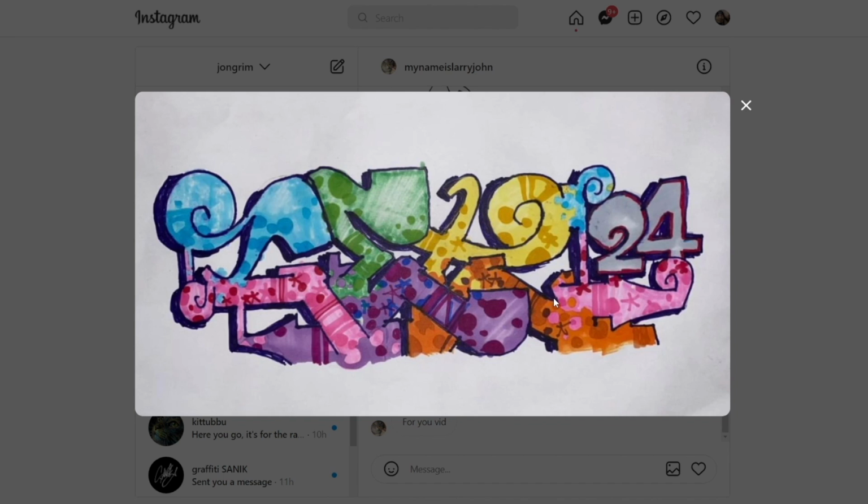Ooh, I'm liking this piece. Alright, so for the line work, that's gonna get like a 1 out of 10. But for the actual concept and the actual letters themselves and how they look and the coloring, that's a good 7 out of 10 for sure.